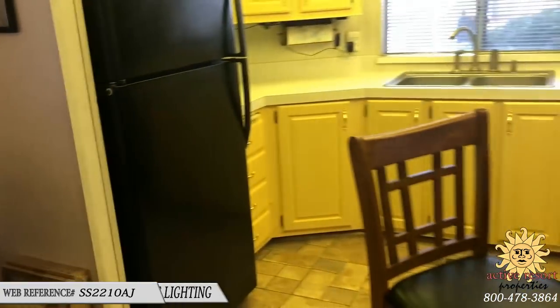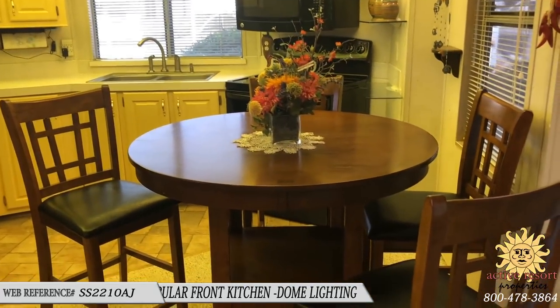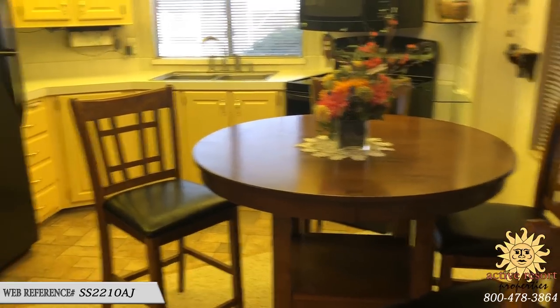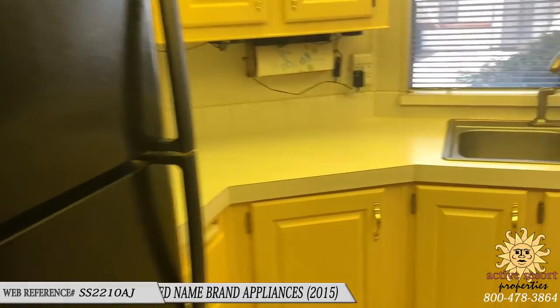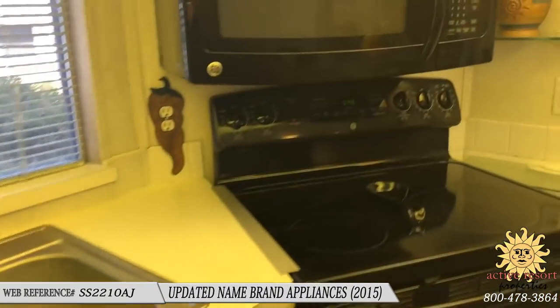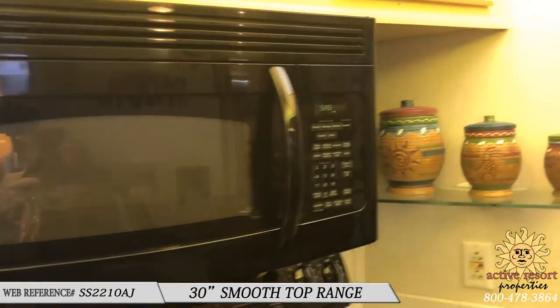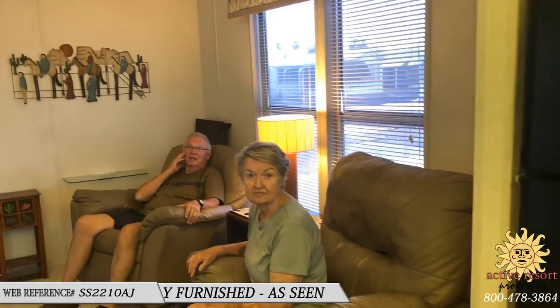Right. Well, I want to show them this front kitchen. So this is a great floor plan, especially with an Arizona room. The way they have it set up is they have their little dining area here with the pub type table, and there's plenty of room for it. These are newer appliances. So you said all these appliances were pretty much replaced in 2015, correct? Yes. Okay. So you've got the 30-inch smooth top range, space maker microwave. All the cute little decor items and everything that are here stay. Yes. Which is huge. So they basically can just move in.